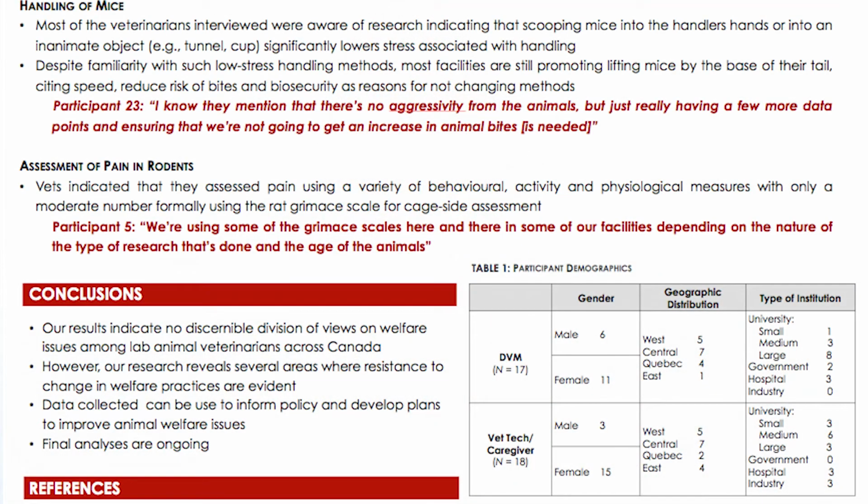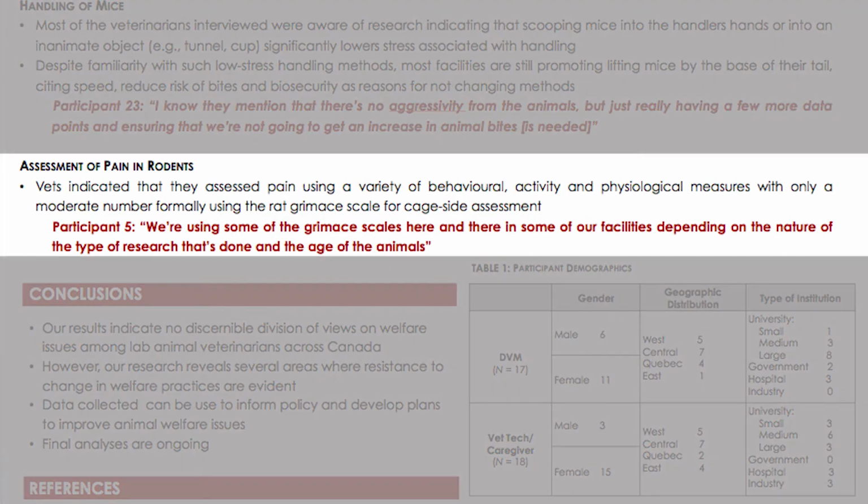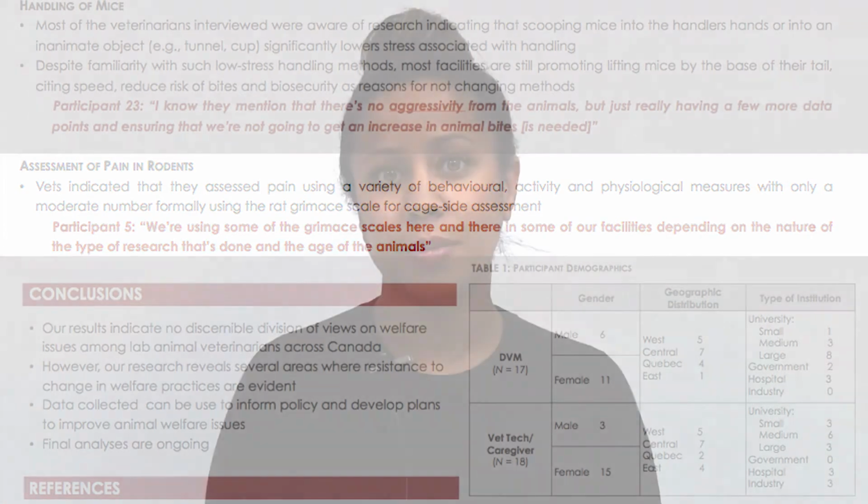And finally, questions regarding the assessment of pain in rodents revealed that veterinarians assess pain using a variety of behavioral, physical, and activity measures, with a moderate number of vets formally using the rat grimace scale for cage side assessment. For example, participant number 5 said, "We're using some of the grimace scales here and there in some of our facilities, depending on the nature of the research that's done, the age of the animals."